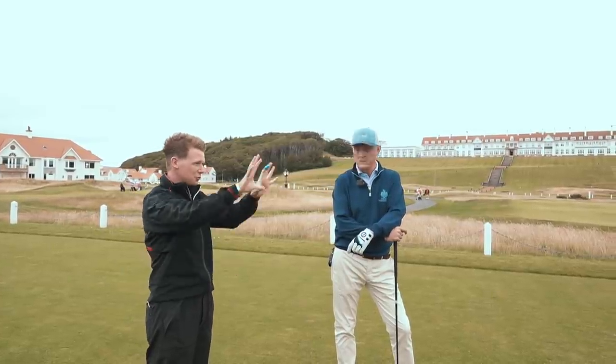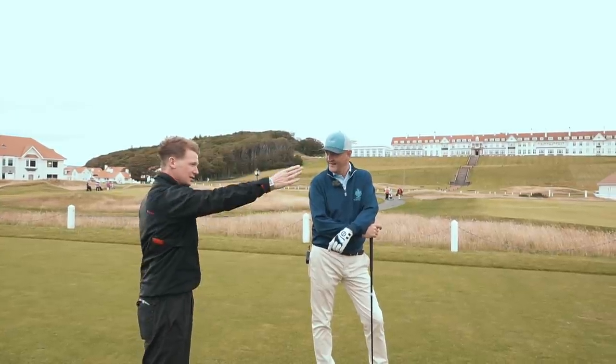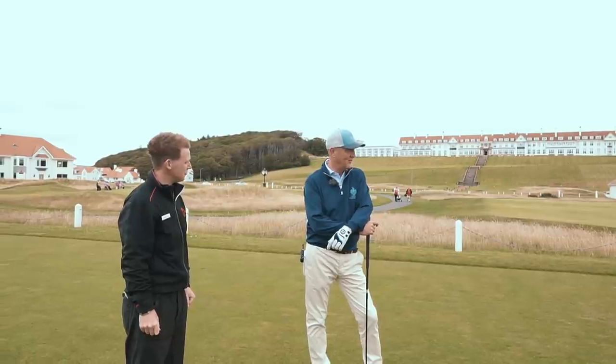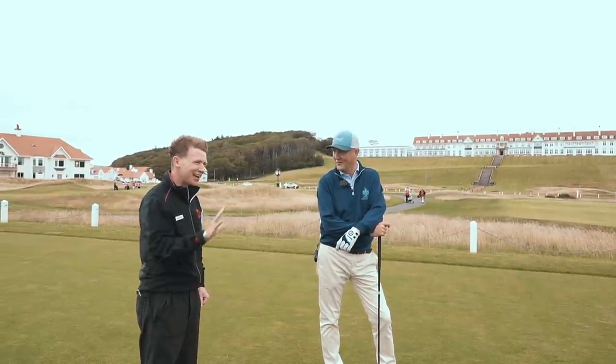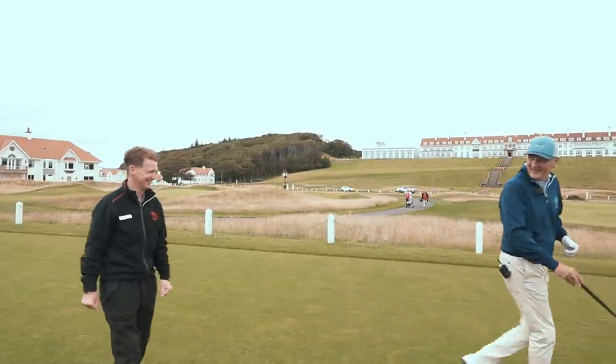Yep, exactly. So it's well bunkered off the tee, as most holes here are. And you're looking to aim at this middle bunker down the middle, which is about 270 to reach. Just hit a nice, well, out of my range, don't worry about that. Easy driver there. Leave it short. Perfect. Okay. Right, we'll do our best.